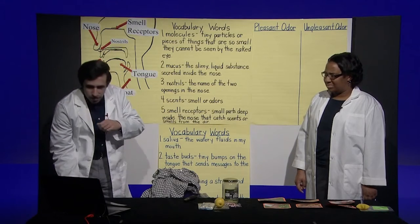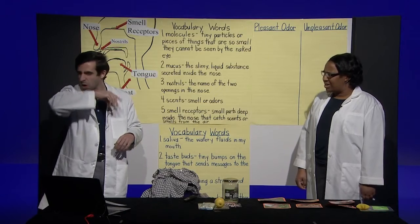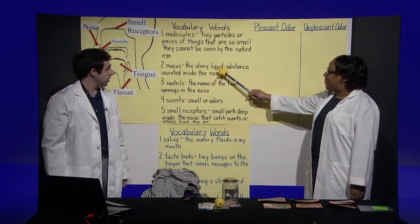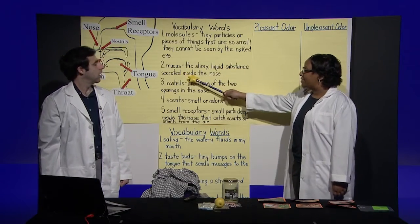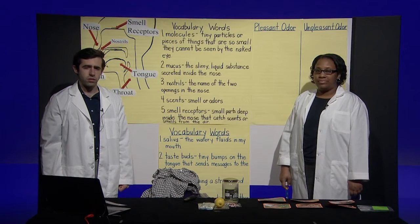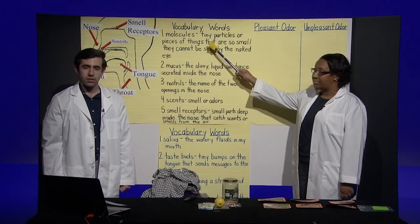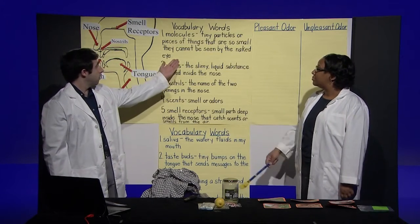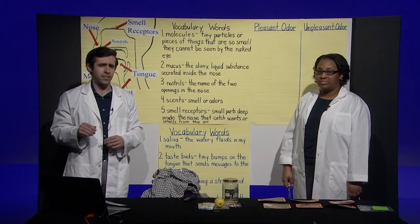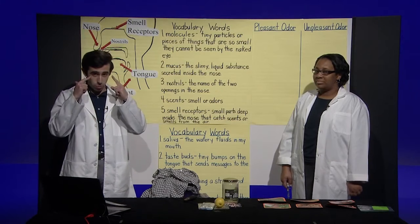Achoo! You need a tissue to wipe away all that mucus? Oh, Jeff. Mucus is the slimy liquid substance secreted inside the nose. Also, when you sneeze, you definitely sneeze out some molecules. And molecules are tiny particles or pieces of things that are so small they cannot be seen with your eyes.